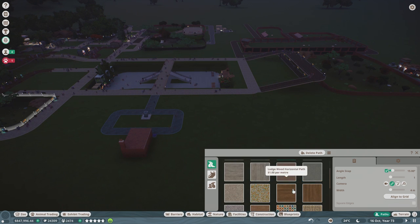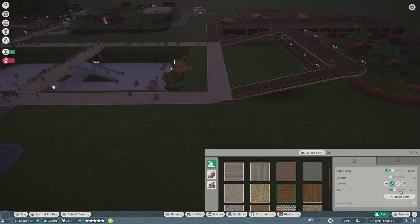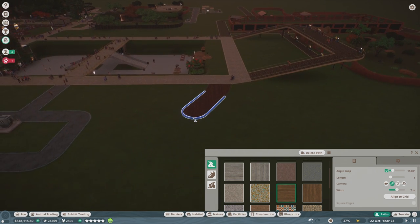So, what we're going to do is go with the lodge wood path, and we're going to bump this up to 7. There we go. And we're going to see, can I get that to snap off? It's going to be a bit funky. What if I do it from here? Let's do it from there. There we go. Oh, no, that's not what we want.